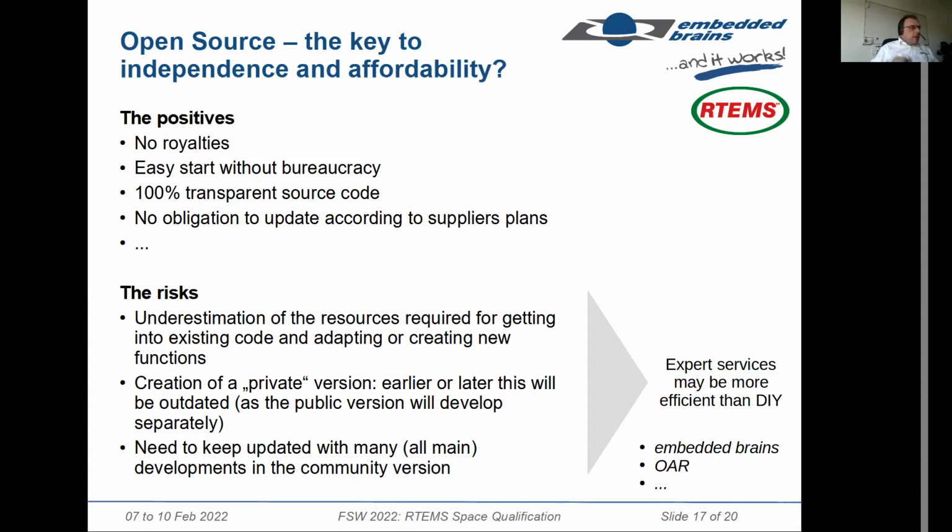But you have to be aware of the risks of using open source software. Often the resources required for getting into existing code are underestimated. That's quite a huge code package, the RTEMS code itself, and particularly the qualification toolchain. So it takes some time to adapt to that or to create new functions in such an environment. It is quite risky to create a private version. I mentioned in the earlier phase of this presentation that sooner or later this will be outdated, and keeping a private version updated is quite impossible. Even for larger companies, it turned out it wouldn't work properly. And one needs to keep updated with all the many developments in the community version. So this is quite a dynamic process, and this takes some effort.